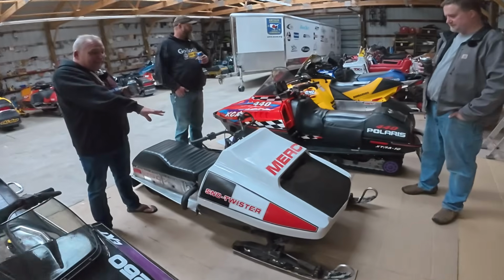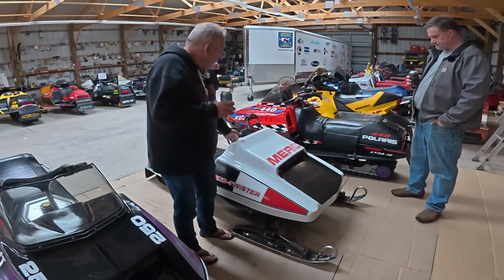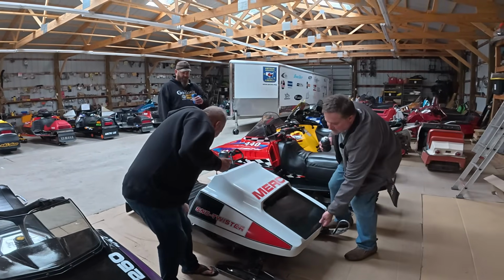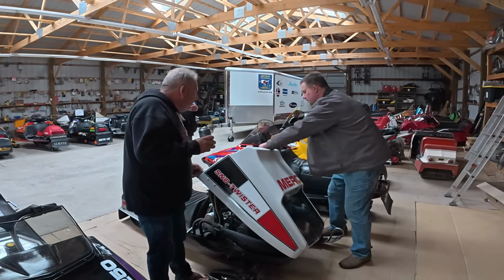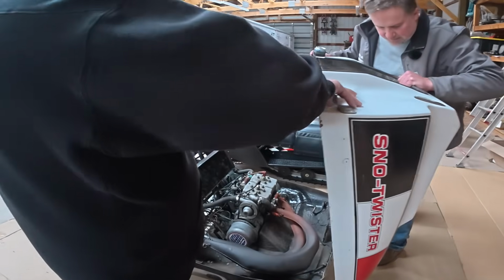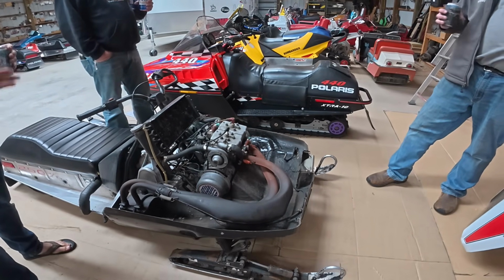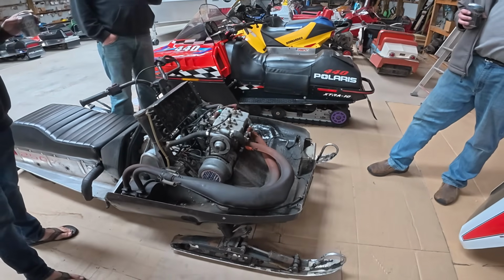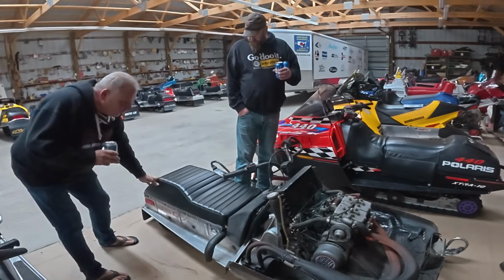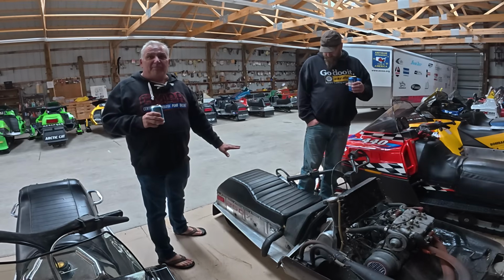All right, Mike, I can see that this is a repop hood, and this is the first time I've seen this one. This is a 250 Sno Twister. She's got the Kohler Licky twin with the correct pipes, brother, and Mikuni round slides. This is a 250 factory Licky. Now take a look. Beautiful 22-year-old repop seat.